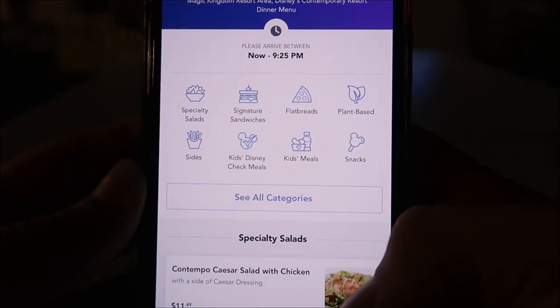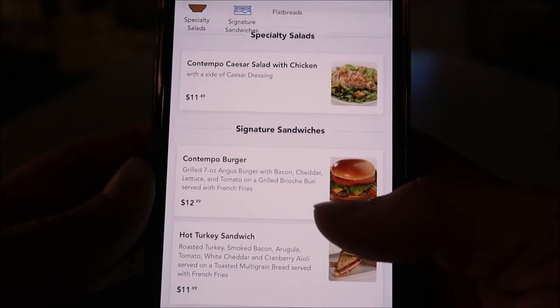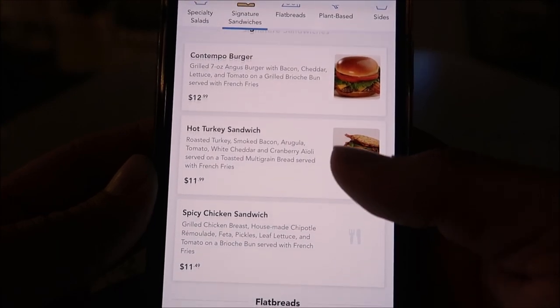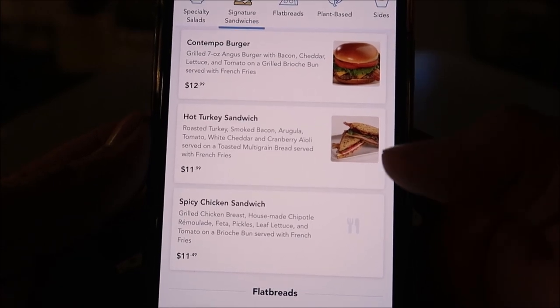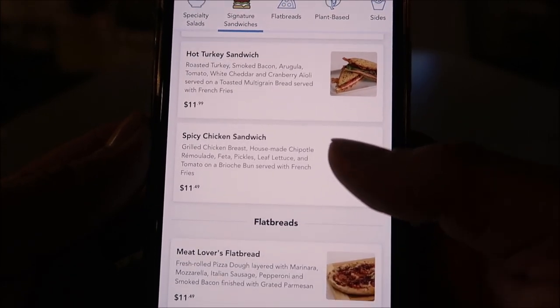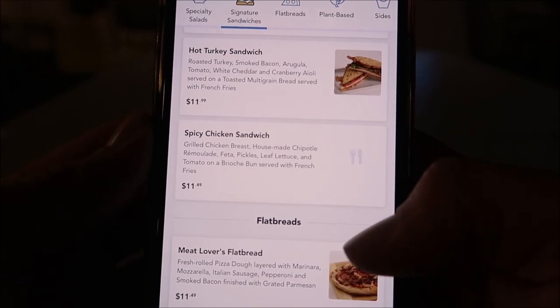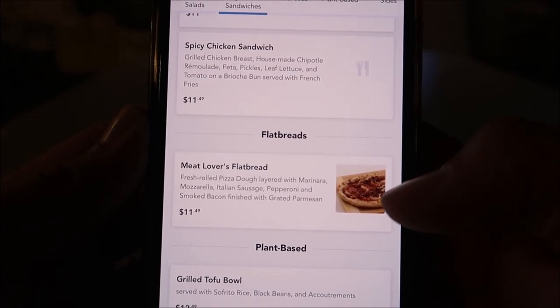And just like most of the actual restaurants, everything is mobile order, but I have some very sad news right now because they don't have my sandwich that I like to get here. They usually have this beefsteak sandwich that is phenomenal, but it's not available. If you guys plan on coming down here, make sure you know that some of your favorite stuff isn't actually gonna be there. So I guess maybe I'll go with the Meat Lover's flatbread.